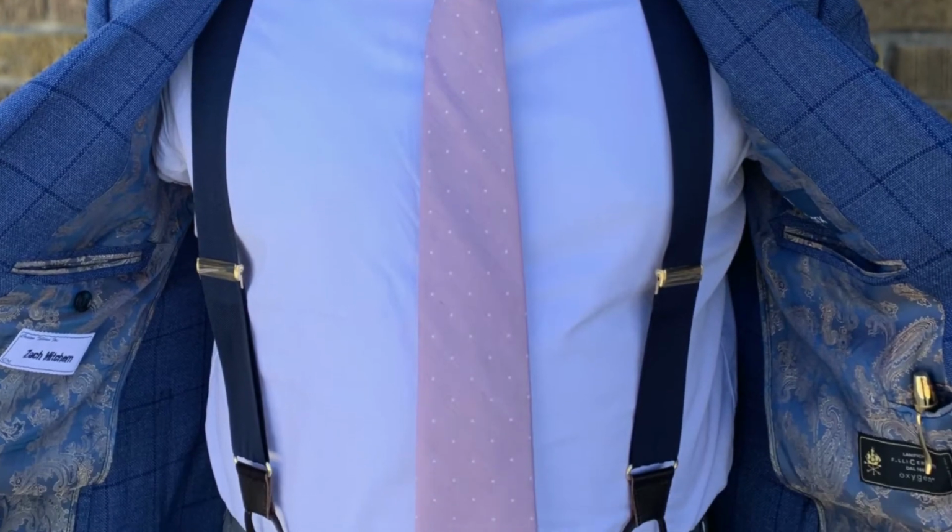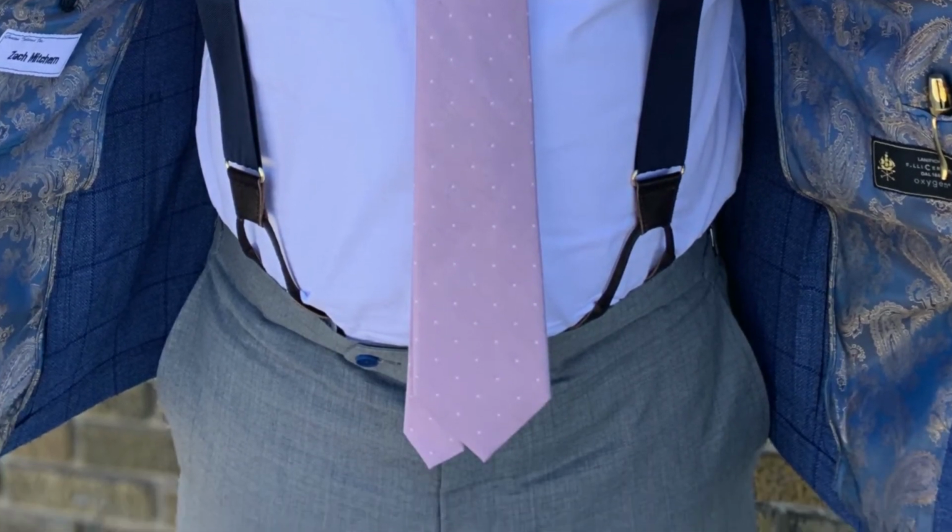If you are 6 foot, you want to have this look that I've shown you here where the tie tips are the same length. Make sure you get the extra long, and that size will work perfectly for you.